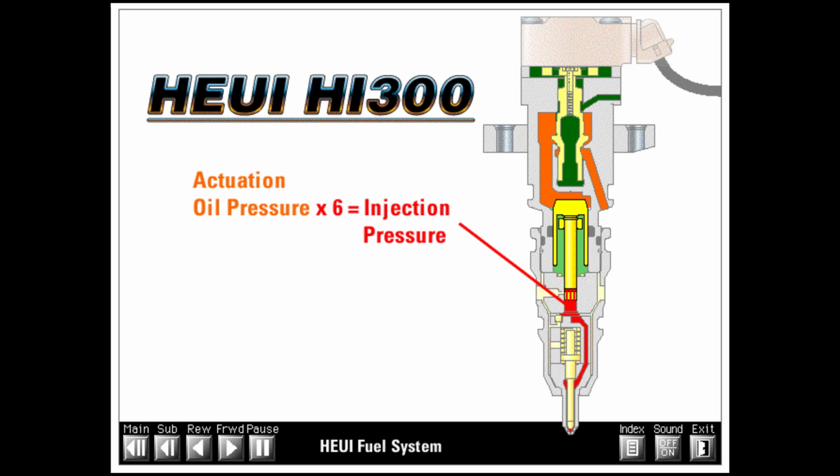A low actuation pressure generates a low fuel injection pressure. Low injection pressures are good for low-speed conditions, such as idle and startup. For example, at idle, 900 psi of actuation pressure produces about 5,400 psi of fuel injection pressure. A high actuation oil pressure will result in high fuel injection pressure, giving better throttle response and reducing exhaust emissions. For example, under load or acceleration, 3,500 psi of actuation pressure produces about 23,500 psi of fuel injection pressure.